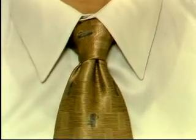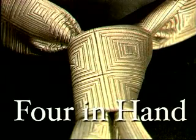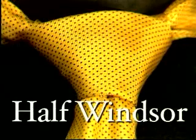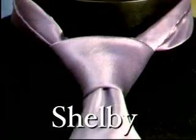Drop your knot to the collar. Lower your collar. And there you have the most recent addition to the classic collection of knots, the Shelby. See how nicely it dimples? So far, we've covered the four-in-hand, the half Windsor, the Windsor, the bow tie, and the Shelby.